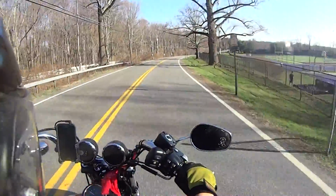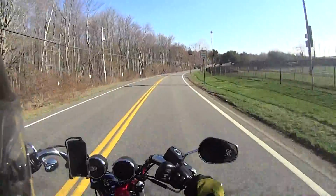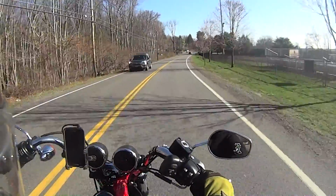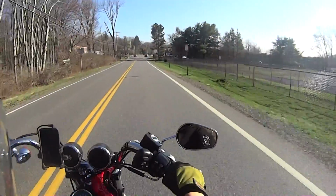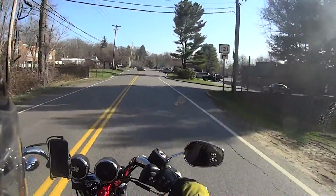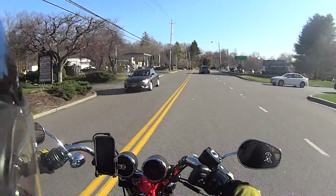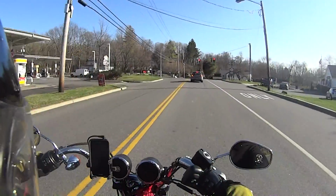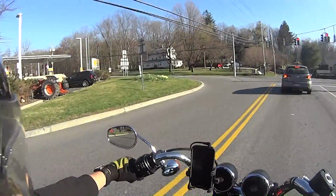I got my phone here, so I plugged it into the speaker so I can listen to my music, and I'm happy with this bike. No complaints at all. Also, part of the reason for the 3-year loan was so I could build credit. So that's where I am right now.